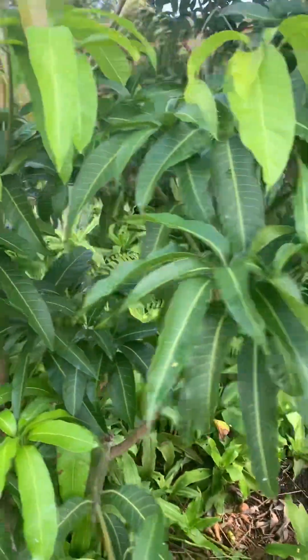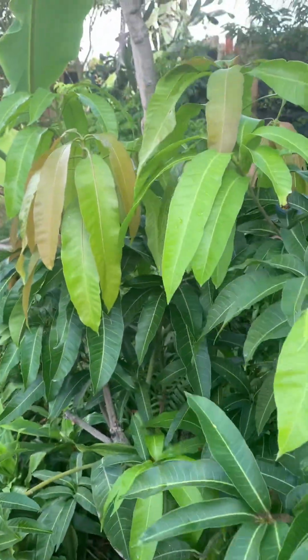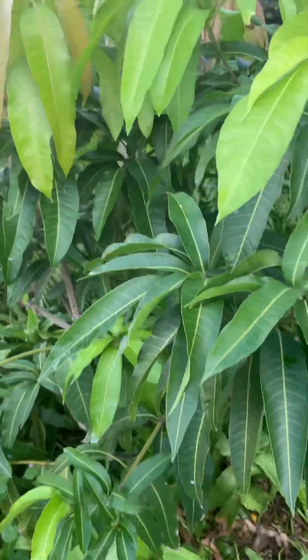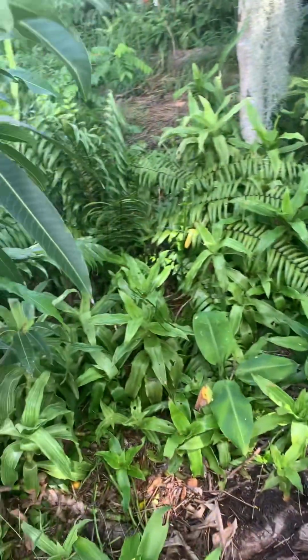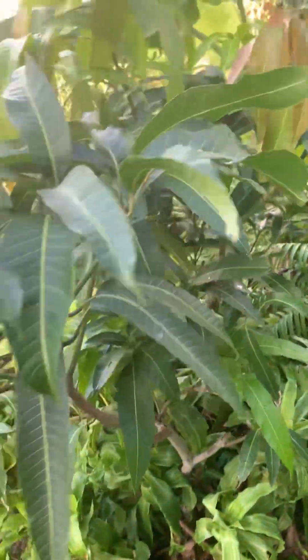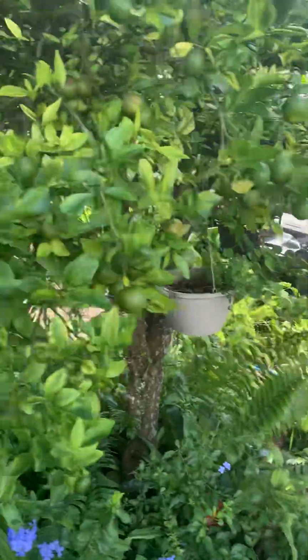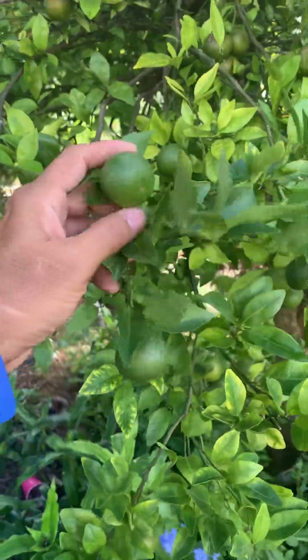Pineapple Pleasure mango. Gave me a little flush. Didn't give me quite a big flush as I was hoping, but hey, gotta take what you can. So she didn't grow too much more this year. That one is not one of my fastest growing mangoes. Pineapple Pleasure. More tangerines.